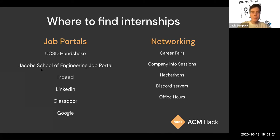Hackathons are also a really good opportunity to network with other people. You may not necessarily interact with many recruiters there, but you're going to meet a lot of really cool people who aspire to do a lot of cool things in tech. Discord servers are also really important. Well, I don't know if it's super important, but through Discord you get to meet a lot of people that share similar interests as you, who are really good at coding, and generally you could probably meet a lot of cool people on Discord servers.